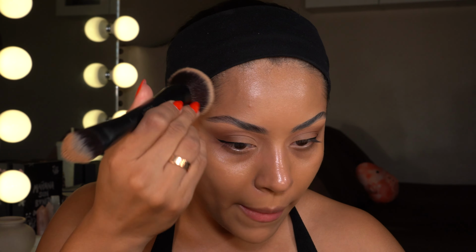It still leaves a really pretty shine, but it's very full coverage. Usually when foundations are full coverage, they're matte. Like, they set matte to me.